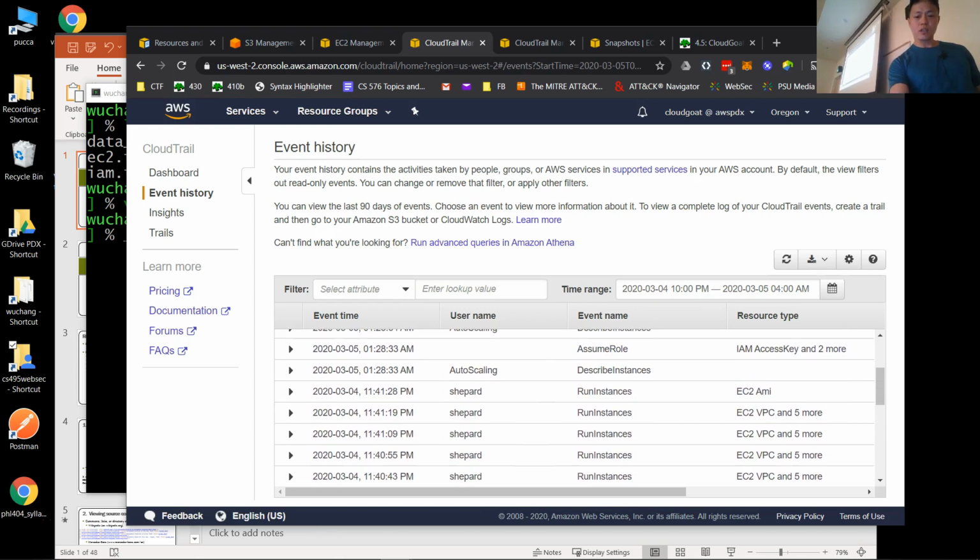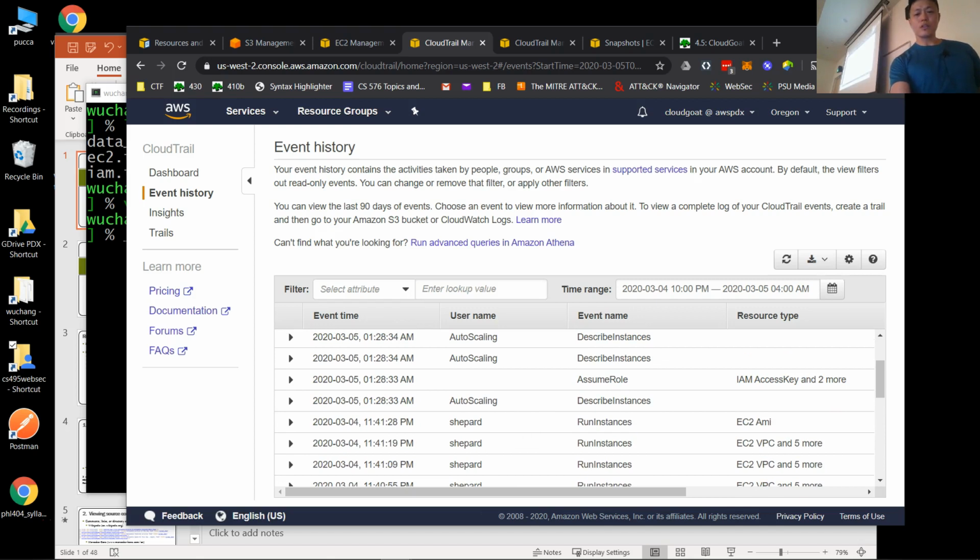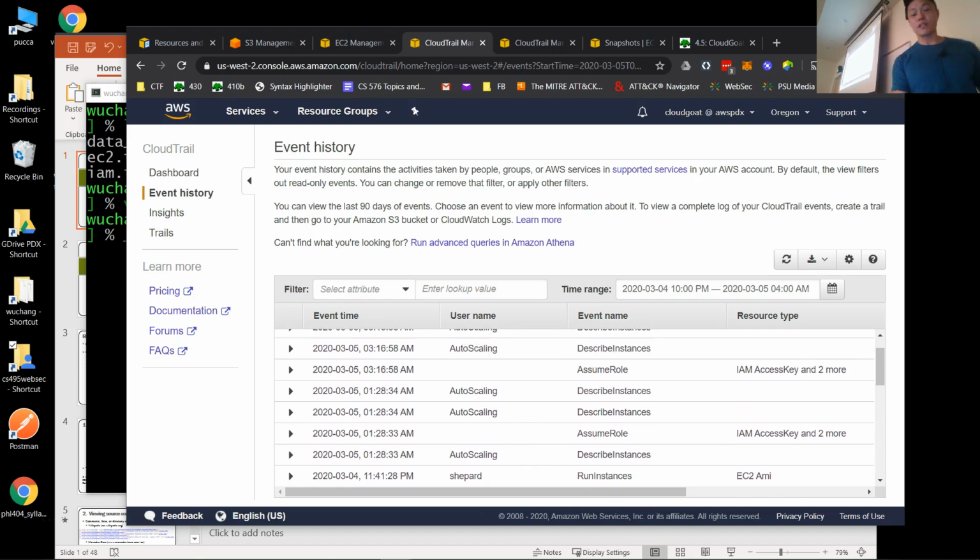This is not the adversary. So you see the username, that's auto-scaling. Apparently the adversary created an auto-scaling group to make sure that if a machine got brought down, another one would replace it. I think what he's doing is launching a bunch of spot instances, and those can be preempted, and then this thing will wake up to kick it off.